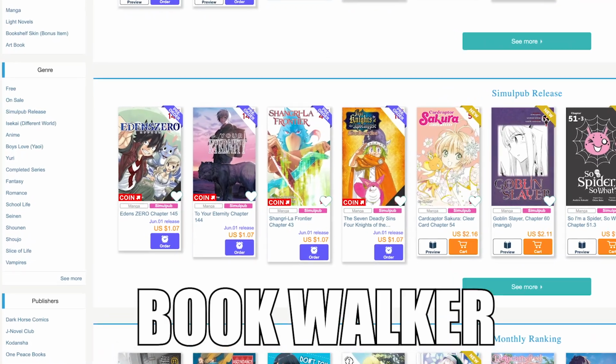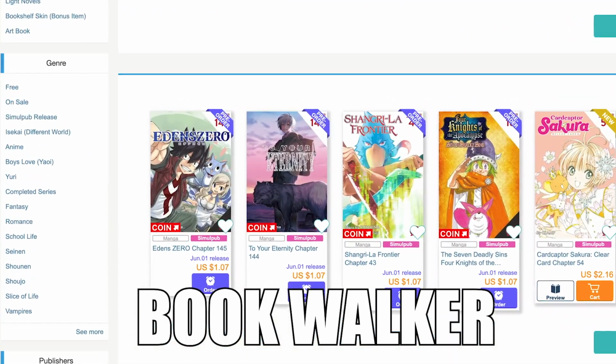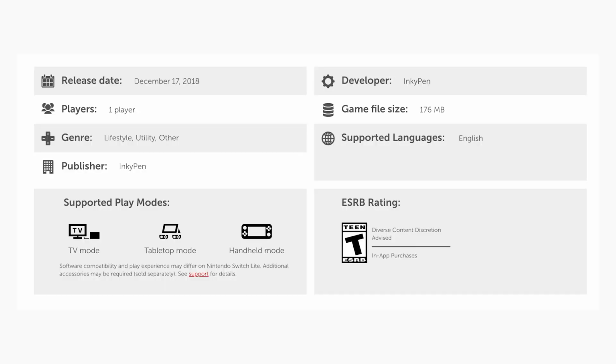I mean, already alone it would be hard for InkyPen to go up against Comixology, who does Western comics and manga, let alone places like Bookwalker or the Crunchyroll app or the Viz Media app, where the price points can just get so utterly low, especially if you buy stuff on sale, or the Viz Media app is literally $3 a month. Now, another thing to consider here is that InkyPen only supports English natively, okay? And that this is the information coming from the Nintendo eShop.